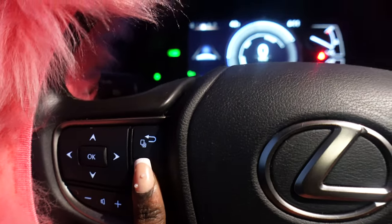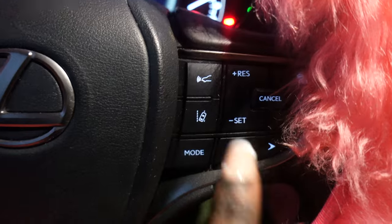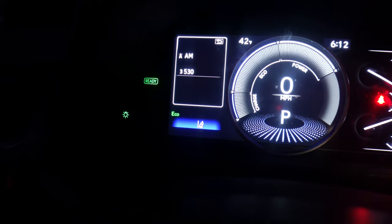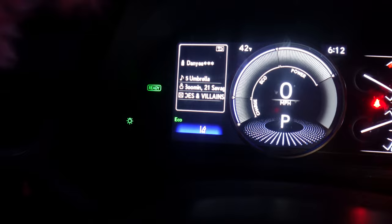You can make a phone call. It brings up the phone display right here. You can turn your beeping on or off. Lane assist. The mode is music. So if I click that button, the stations will change. So Sirius, AM, FM, you know. And then that is my phone connected to that.